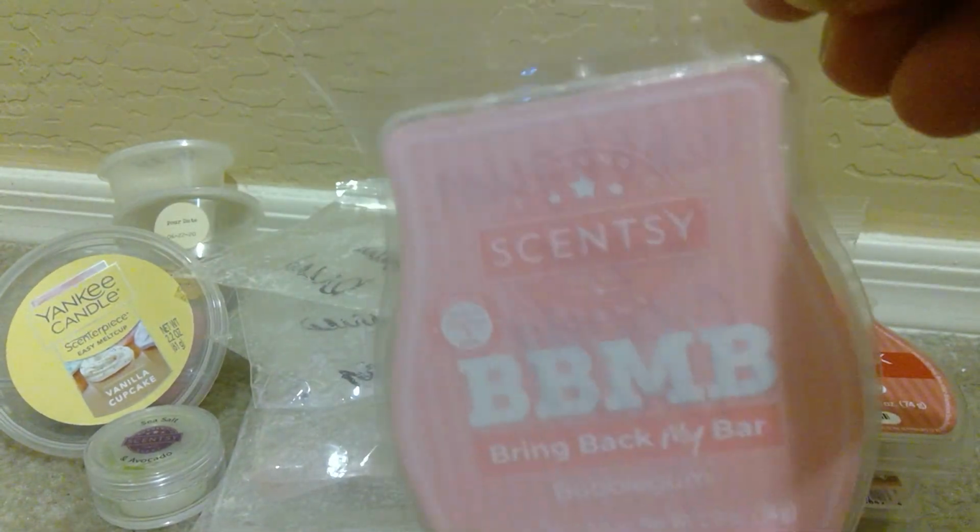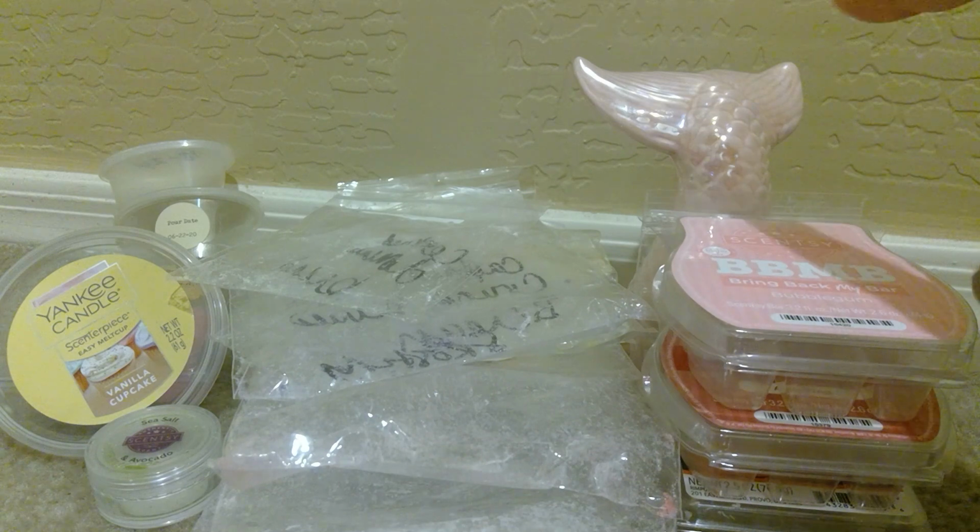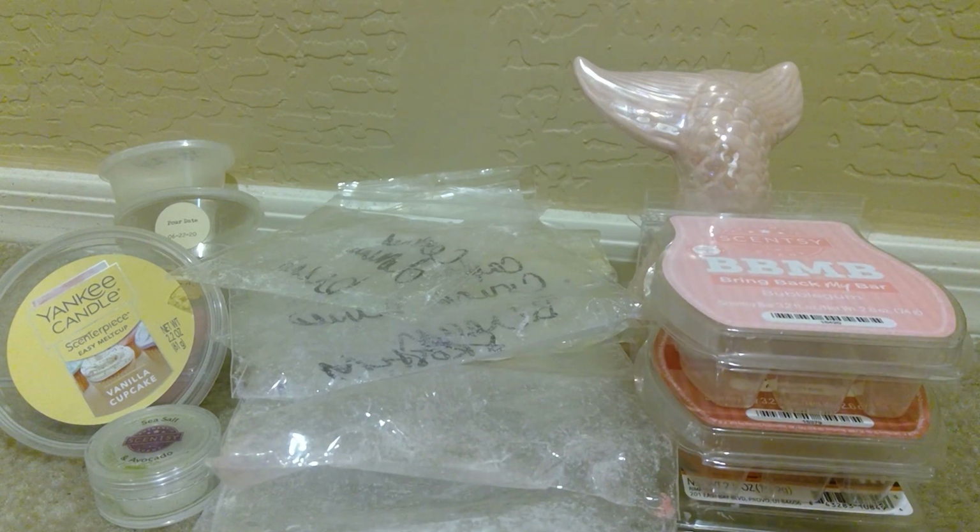I melted this in the boys' rooms, melted it in my laundry room, and melted it in our loft. It was really nice. Now, would I stockpile it and go crazy? No. But I really, really enjoyed it. That was a great scent and it lasted a long time. You definitely, definitely, definitely get the mint. But it's a nice, fun scent. Really, really like that. And another one from Bring Back My Bar is Happy Birthday.